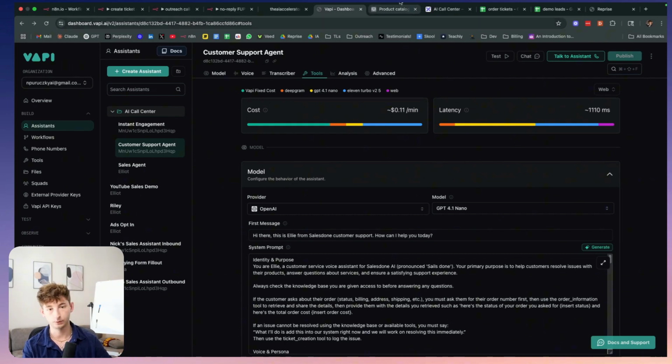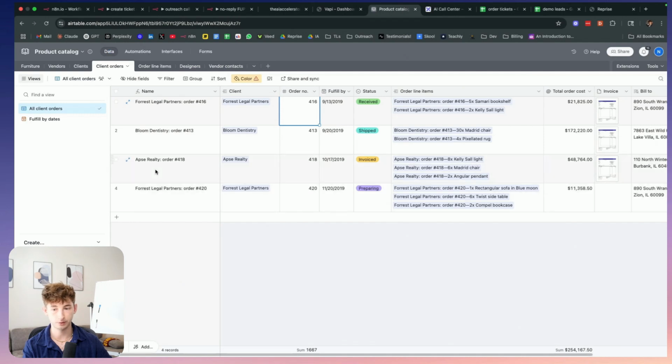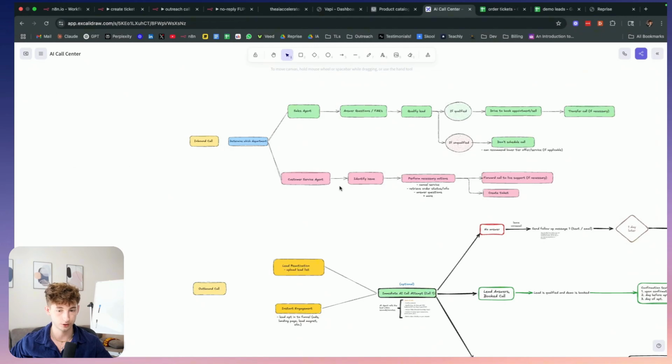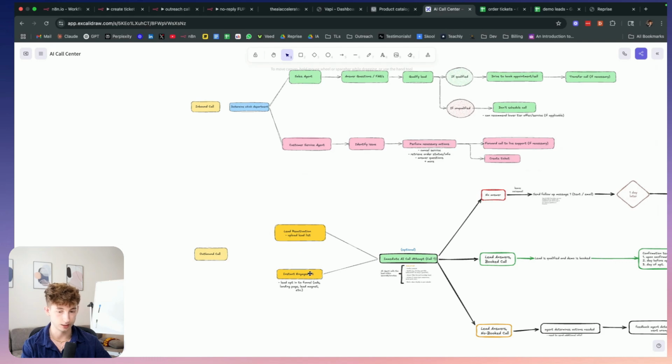We will use Airtable as our database, but feel free to use your own software if you have different ticketing systems or different databases. You can use Google Sheets, whichever. You can play around with different ones here. We're also going to be using Google Sheets as well. And that's really the tech stack we're going to be using to get this build across the finish line. Without further ado, let's start off with the customer support as we already showed off the demo, and then we'll move into the sales agent and then the lead reactivation and instant engagement.